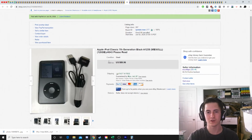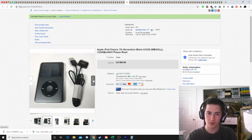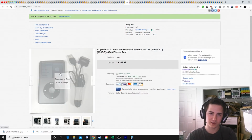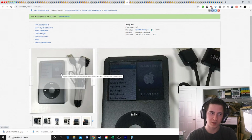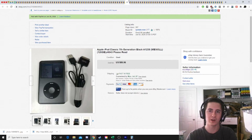Here is an iPod, 7th generation black. I'm surprised these still get such good money, but yeah, this one even has defects. Like the screen shows, like it has discoloration, but somebody still bought it for 90 bucks. And I paid $10 for that bad boy.